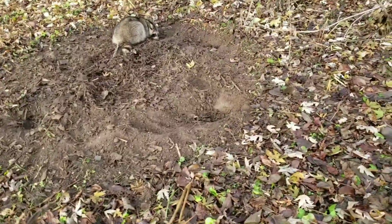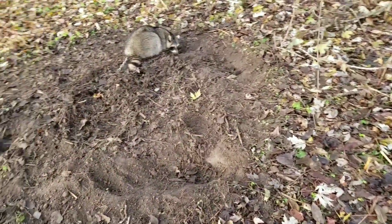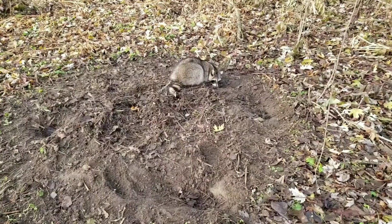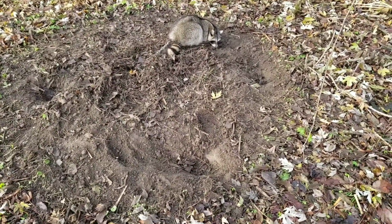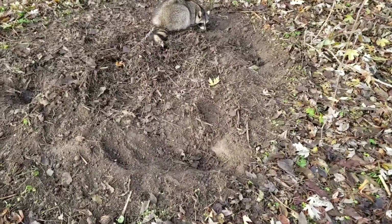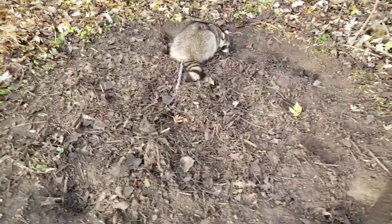What you see here, man, out here checking the trap lines this morning. This big circle that you see, that's just a coon running, you know. Obviously he's caught by his front paw.